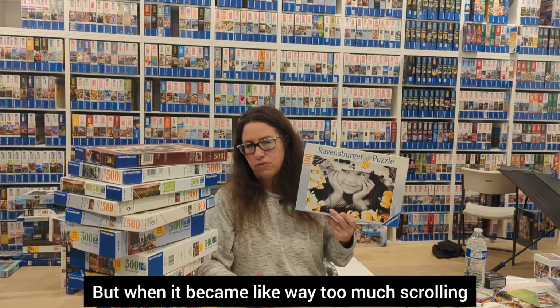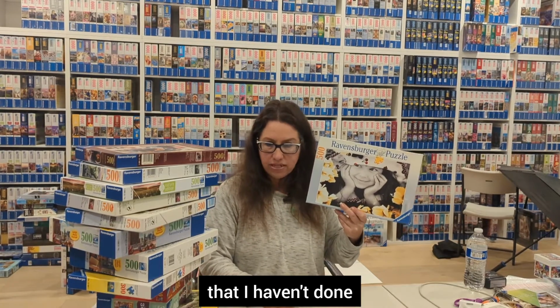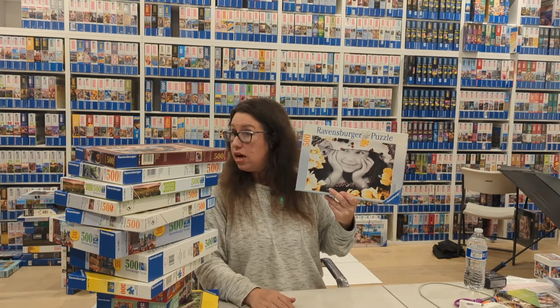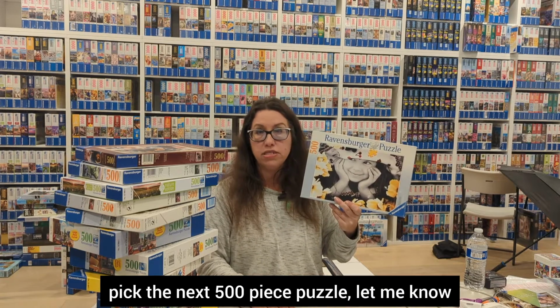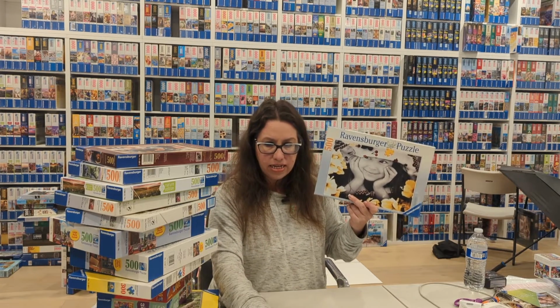But when it became way too much scrolling, because I've done so many that I can't easily find something I haven't done, I decided to switch to the shelf way. But if you have any other ideas of how to help me pick the next 500 piece puzzle, let me know. With that, let's go to Cherry Girl, Kim Anderson, 1999.